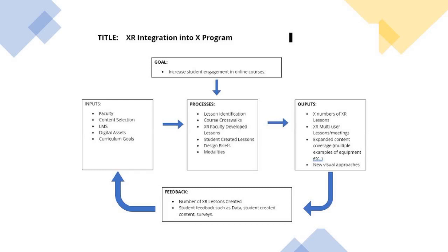And just different ways to provide them access. Suddenly, students are saying that because of XR, I was able to learn about five different types of welding machines that we do not have in our program. I was able to see what those look like and virtually use those and be part of that. And then lastly, that output then begins informing the feedback loop.